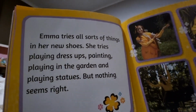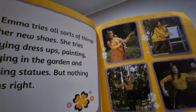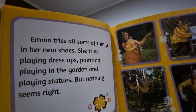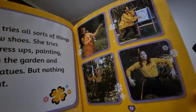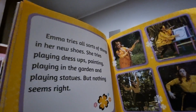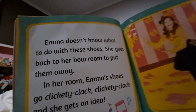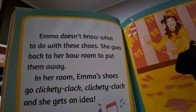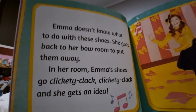Emma tries all sorts of things in her new shoes. She tries playing dress-ups, see? Painting, playing in the garden, and playing statues. But nothing seems right. Emma doesn't know what to do with these shoes. She goes back to her room to put them away.